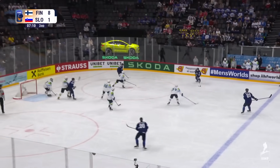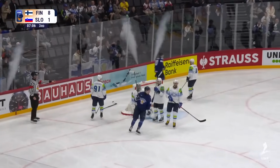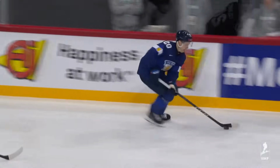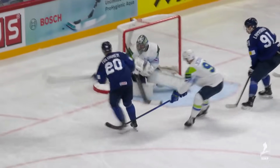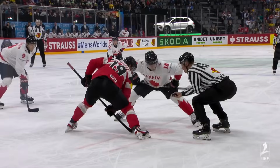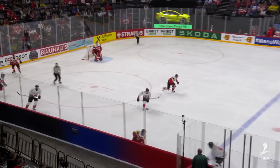Tolvanen back across to Salo, centering pass. Tolvanen shoots, scores! And there's 4 for Eli Tolvanen. And Lammikko in front, just occupying space and bodies, freeing up opportunities for Tolvanen and Teravainen, a different experience for them than the rest of the group. Because of the relationship they have and the one they're going to have going forward.